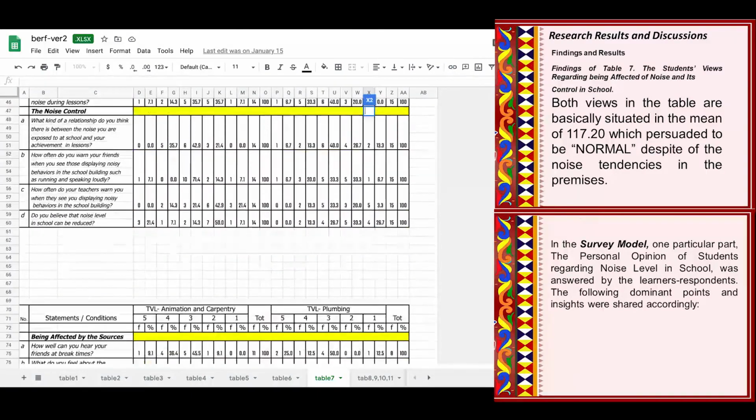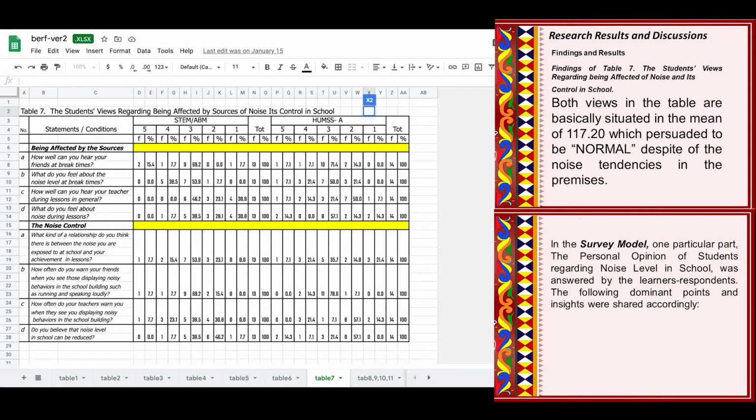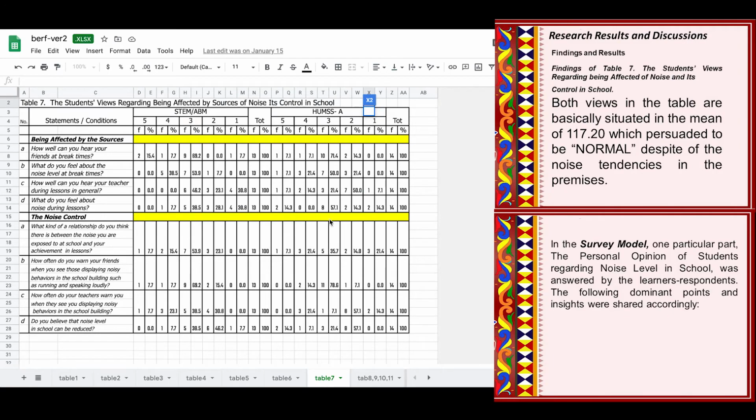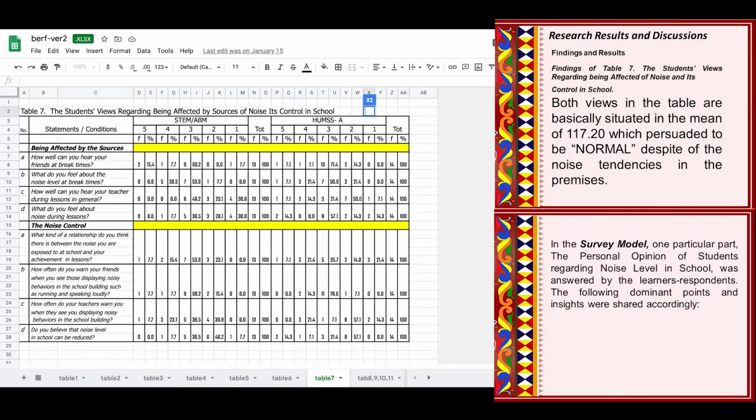It is not stated here or implied here in this table, but right after these statements, the respondents are required to, or maybe somehow they showed their answers, and as a researcher I am presenting, or I am telling to you, those statements in verbatim.